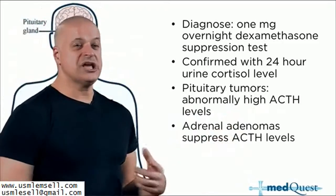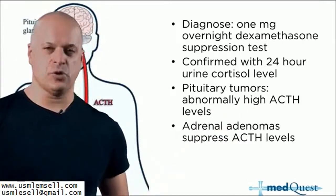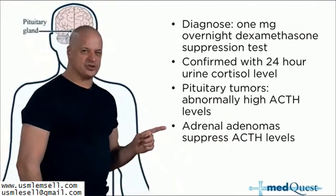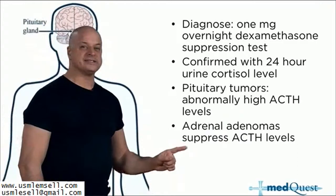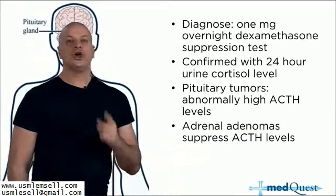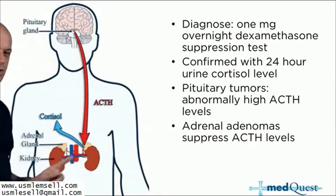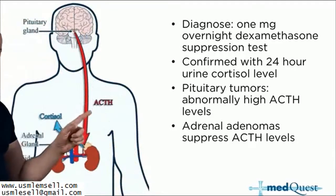Adrenal adenomas have feedback inhibition with the cortisol coming out of the adrenal, and adrenal adenomas make cortisol. Cortisol suppresses ACTH.